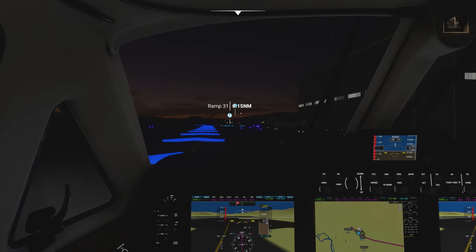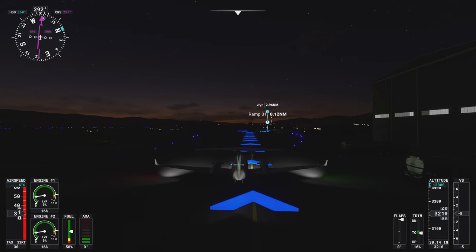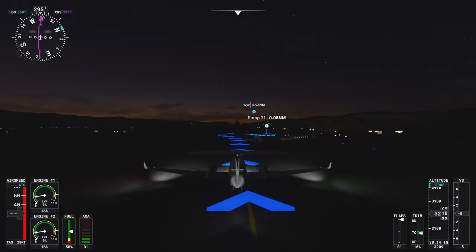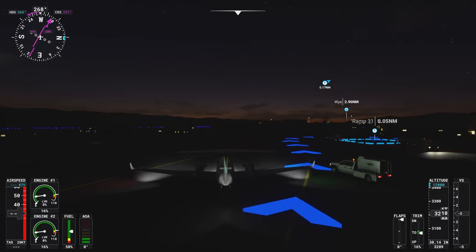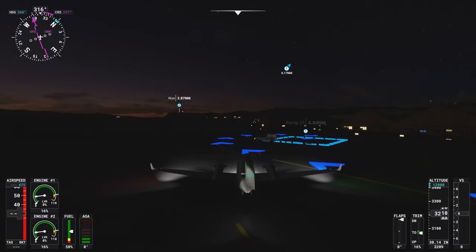We still have a ways to go here. Okay, I see where we're going. There's a truck in the way. For some reason. I'm gonna just pull right in.